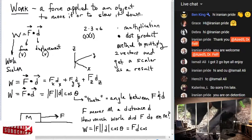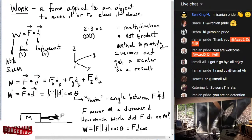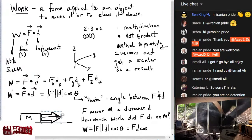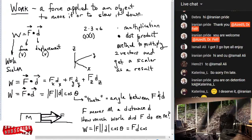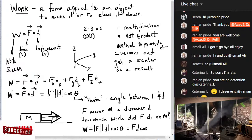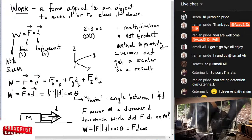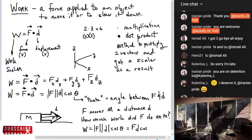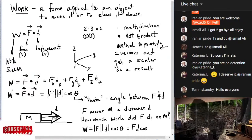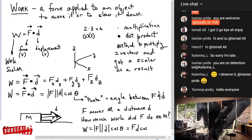Well, if I drew an arrow like this, representing the displacement, what's the angle between the big arrow and the line arrow? This is F, this is D. What's the angle between these two? In other words, they're on top of each other. They're pointing in the same direction. What's the angle between two things pointing in the same direction?